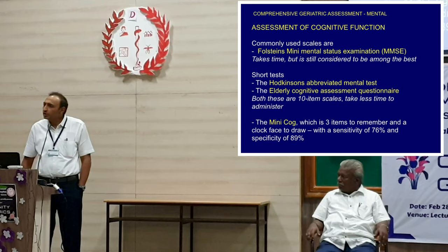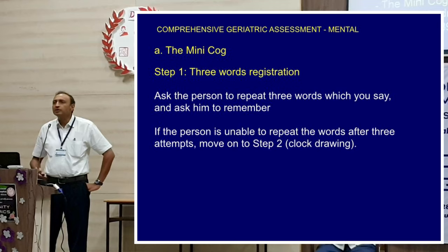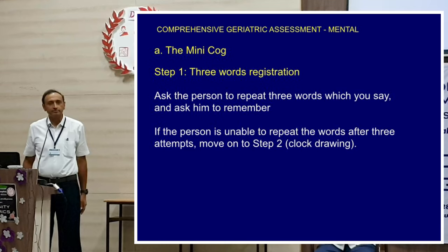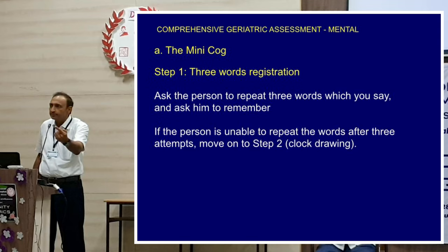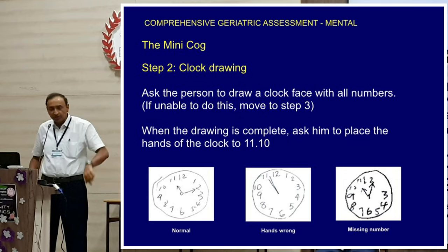I'll tell you briefly about the MINICOG, but we will do the ECAQ on Mr. Manikam. So the MINICOG has three items to register, which means that we first ask the person to remember three words that we give him. For example, it could be book, table, glasses, right? And we say, remember these words, repeat them, remember, I'm going to ask you later. So we register those words in the mind. After that, we ask the person to draw a clock.